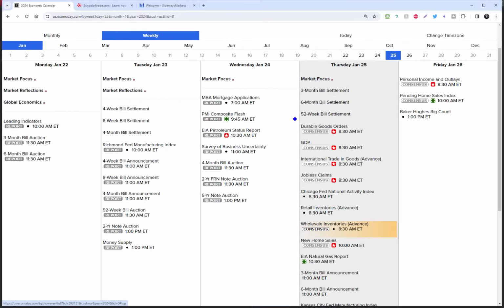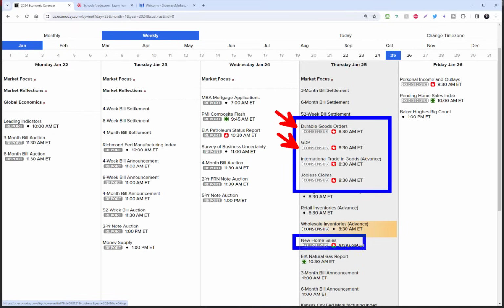And obviously the third thing here, big block of news tomorrow. Durable goods, GDP, trade, jobless claims. Keep your eye on those durable goods and GDP numbers tomorrow morning. Those are the big catalysts. And then later in the session, we've got new home sales at 10 o'clock Eastern time. If you're with us in our morning trade room, you know I always get excited whenever I see news at 10 o'clock Eastern time. We find some great trades between 10 and 11 o'clock Eastern time in our morning trade room.